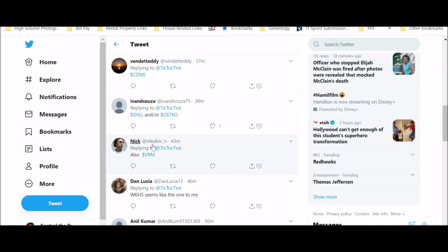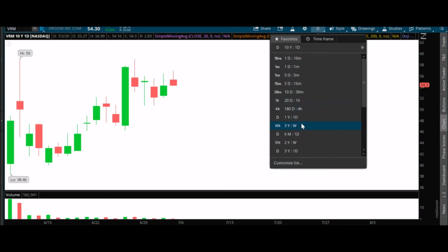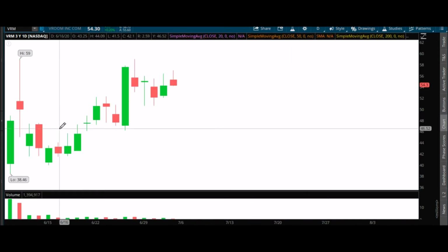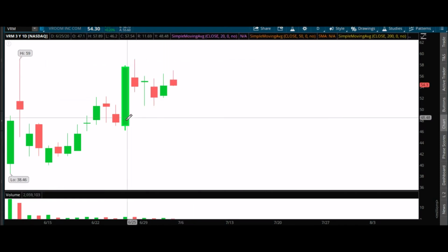Okay, next one here is by Nick, and it is VRM. A lot of new tickers here, new companies. I have to look these up later. Yeah, it's tougher to chart when there's not any history. It's just very arbitrary at that point. Obviously 59 is going to serve as resistance, but again, not enough information on the chart. I'd say support's going to be down here in the high 40s. So let's get to the next one.